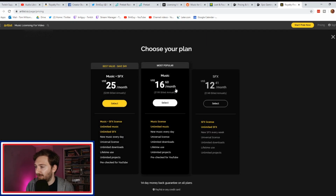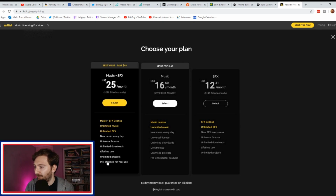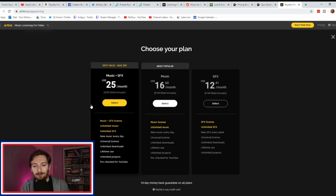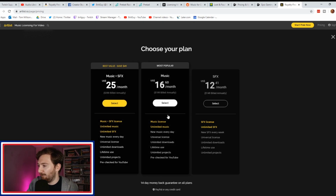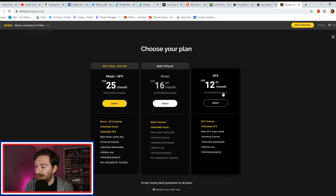Yeah, you can see here, they have different pricing tiers based on if you want only music or only sound effects, or if you want music and sound effects combined, then that's the price per month. And the thing to bear in mind here is that it is on the pricier end, at least what I'd say compared to the other platforms. And with this one in particular, the subscription is billed annually, so although it has prices per month, the actual price is what you pay annually.